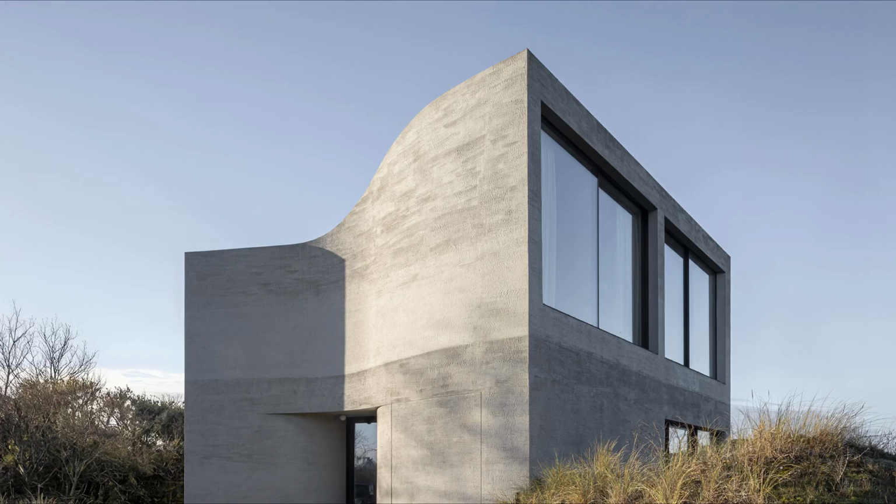From this angle, you can really see how the villa's different parts come together. The sharp corners of the rectangular volume provide a perfect foil to the soft curves of the other side. It's a game of balance and contrast that makes the architecture feel incredibly sophisticated and well thought out.